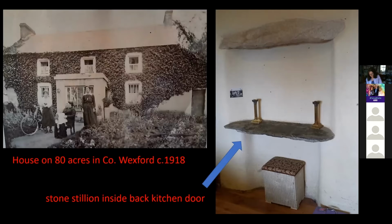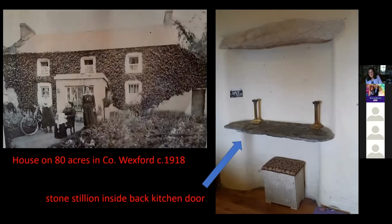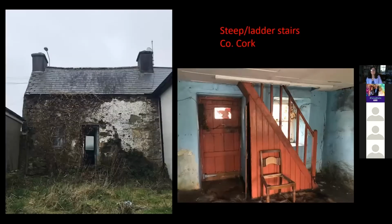Sorry, I'm having to be very careful using a wheel on my mouse to move forwards.